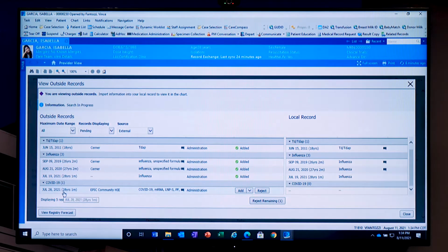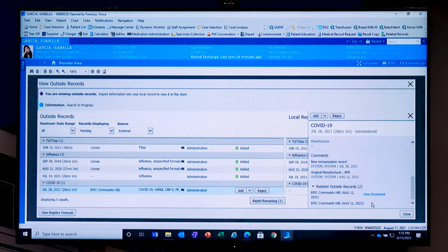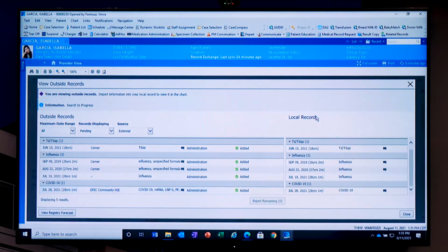And we see the first dose of the COVID vaccine here from the Epic community HIE, but the transmitting source is the state registry. This shows that we have been able to query both the registry and the community HIE and create one line item for the provider to have a better sense of what to be adding to the chart. We will see that there are related outside records that have that similar view document that we saw previously. I'll go ahead and add this to the chart and close out of here.